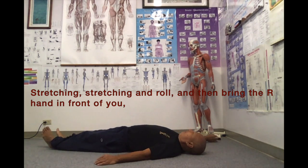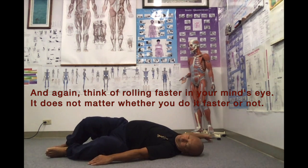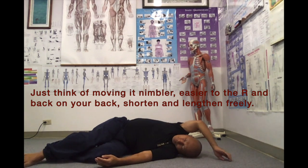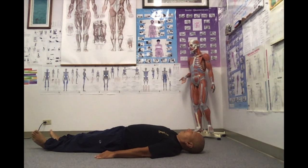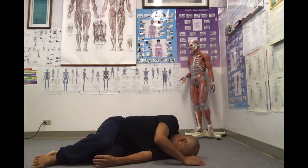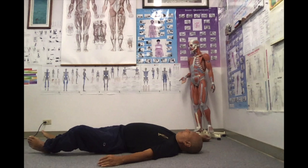And then bring the right hand in front of you. And again, think of rolling faster in your mind's eye. It doesn't matter whether you do it faster or not. Just think of moving it nimbler, easier to the right and back on your back. Shorten and lengthen freely. That's lovely.